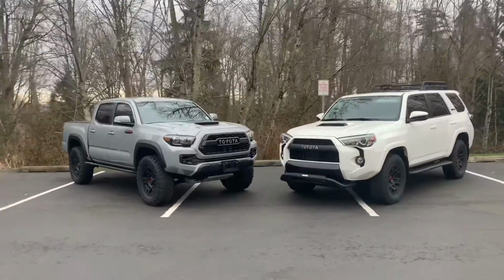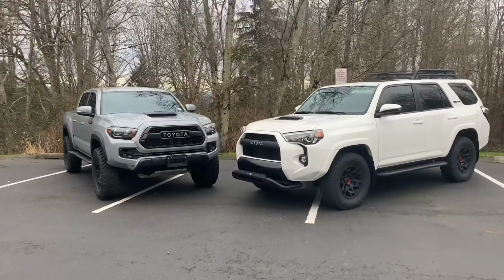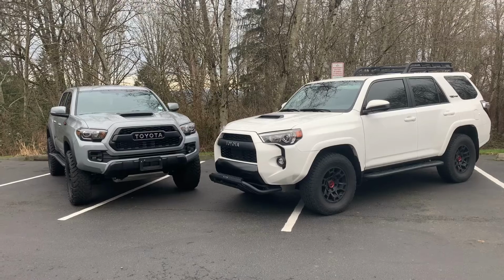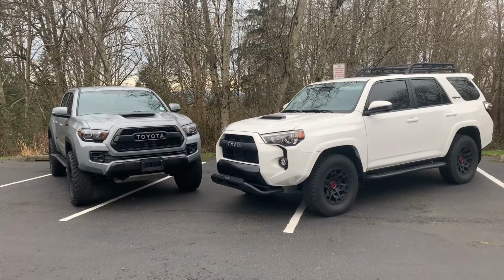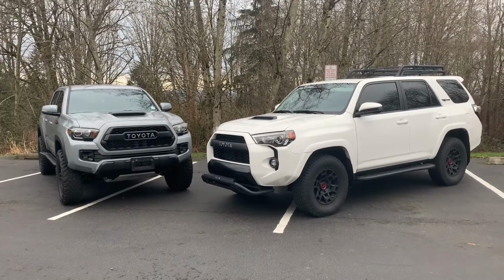So for those of you who don't know, on the left is a 2017 Tacoma TRD Pro in Cement Gray, and on the right is the 2021 4Runner TRD Pro. I figured I'd just highlight my favorite attributes of each of them for fun, and point out a couple of the goodies.